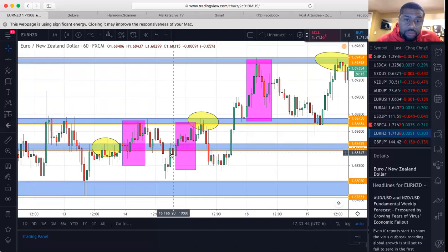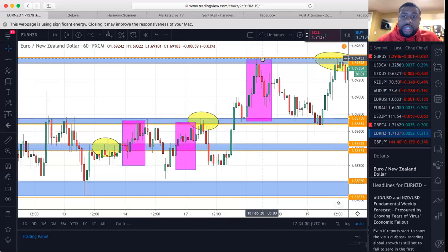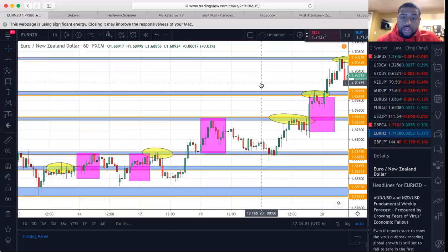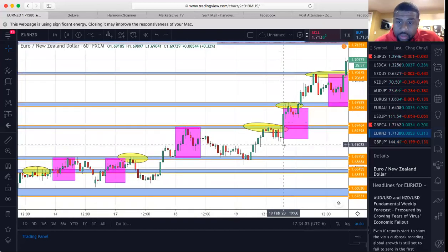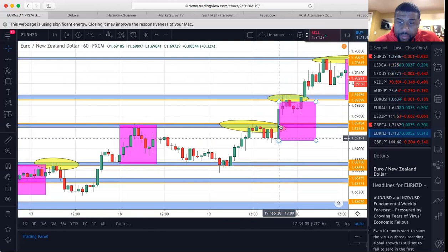Boom. Break. And even on this candle, this was a retest right here. Could have caught some pips up right there. Boom. Next zone right here. Break. Retest. Shot up. Okay. Next zone right here. It's a break on this candle here. The small one was a break and a retest right here.